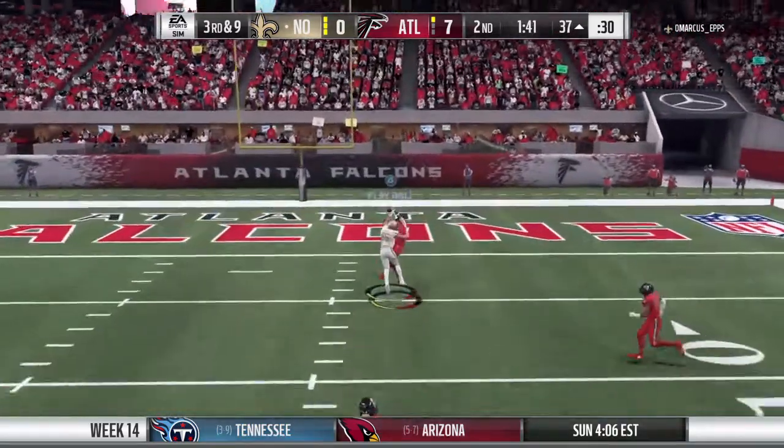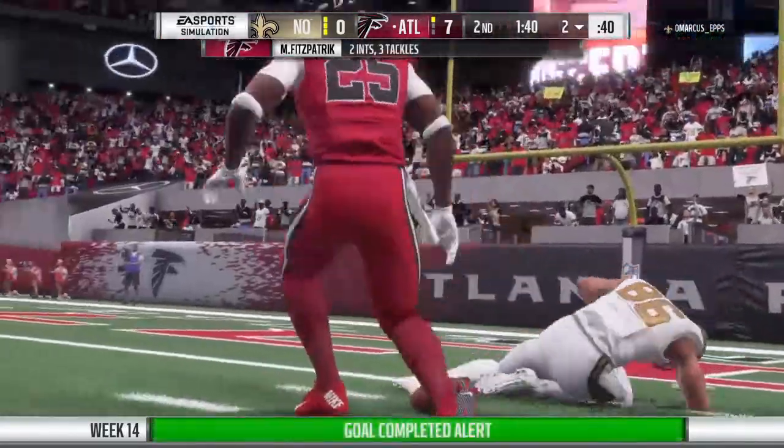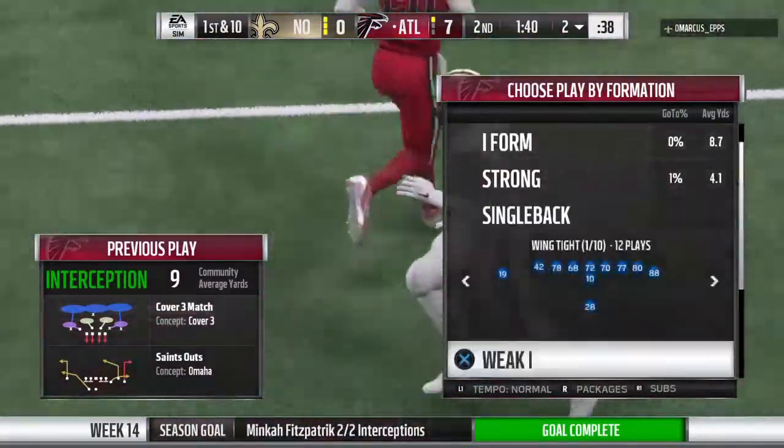Going up top from Miller. And for the 3rd time here in this half, it's intercepted. Picked off down at the 2. So that's 3 picks he's now thrown in this game.